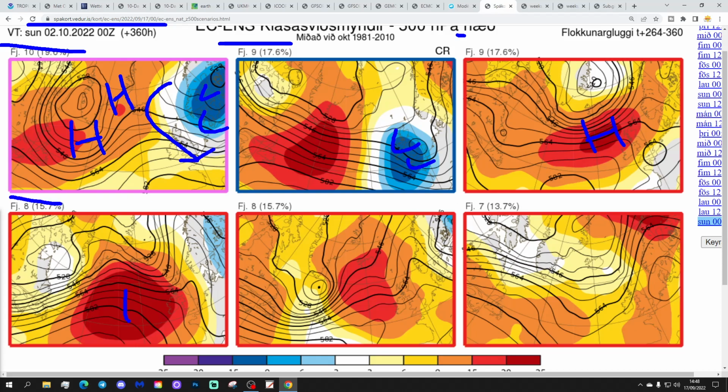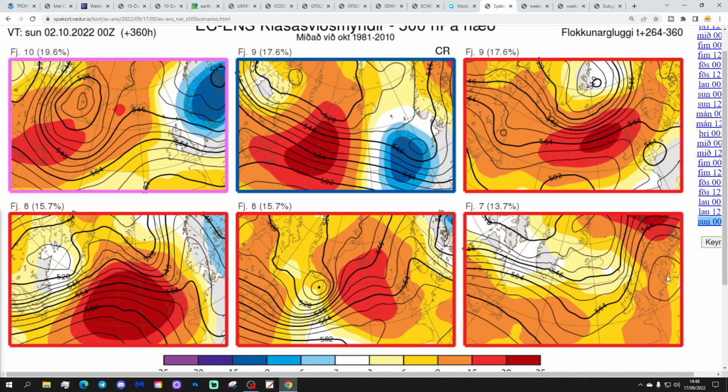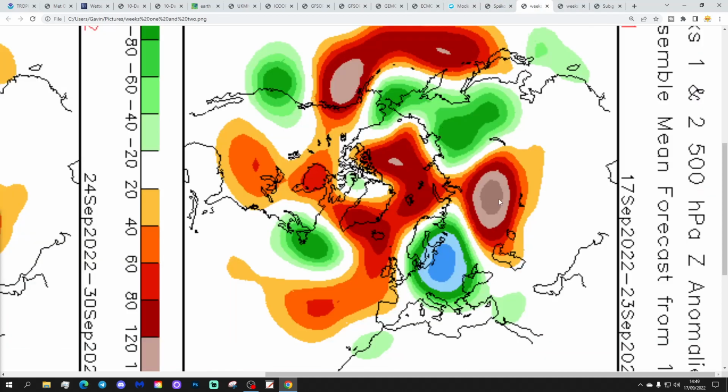8 just here with high pressure just out to our west. Another 8 with high pressure just out to our west. And then 7 with high pressure to our south and also to our east. So quite where we are by the beginning of October really is uncertain, I think. We might go back to high pressure again in early October, but we need to wait and see.